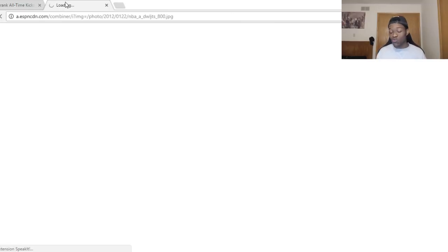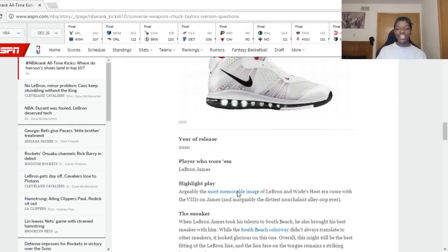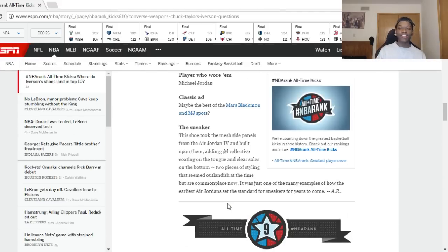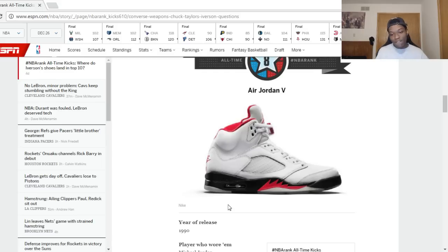Definitely an iconic shoe. Even if it's just for this, yep. Yeah. This shoe, this moment, first of all, is ridiculous. But yeah, that shoe is ridiculous. He's got them in the black to rock with the away jerseys for the Heat. Love that shoe, so I can see why it's number 9. Number 8, we got some more J's, Jordan 5s with this.